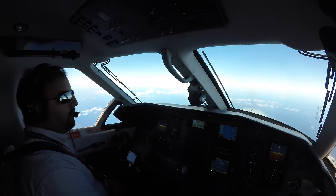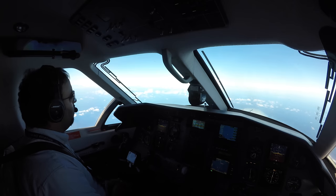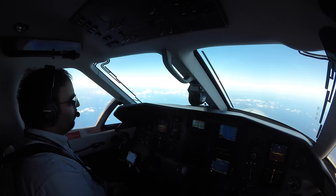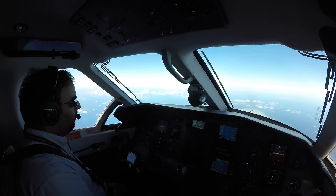Normally in the US, you will fly with your local altimeter setting all the way up till 17,999 feet. Once you get to 18,000 feet, you set your altimeters to standard 29.92, or 1013 hectopascals, and you're flying flight levels.